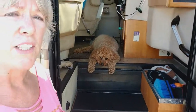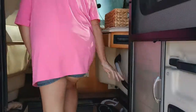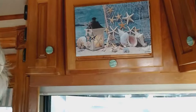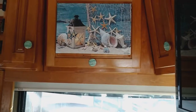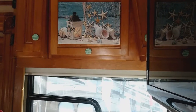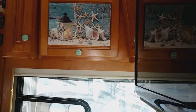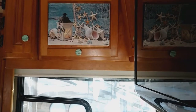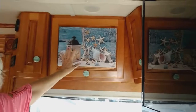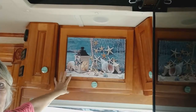Now, the first thing that we did as far as our decor goes, excuse me, Nikki, Mama's coming in. We changed them all out with these beautiful little knobs that we found on Etsy. So that was almost 50 different knobs that we changed out, but I really love the look of them. And then we got really lucky, and we were at a marine yard sale and found this wonderful canvas wall art that actually has a switch on the side and it lights up. So it fit perfectly in the cabinet here, and that just tickled me pink.